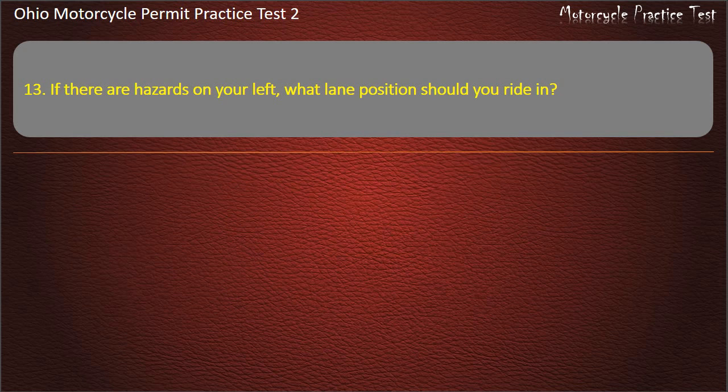Question 13. If there are hazards on your left, what lane position should you ride in? 2 or 3, 1 or 2, 2, or 3. Answer. 2 or 3.